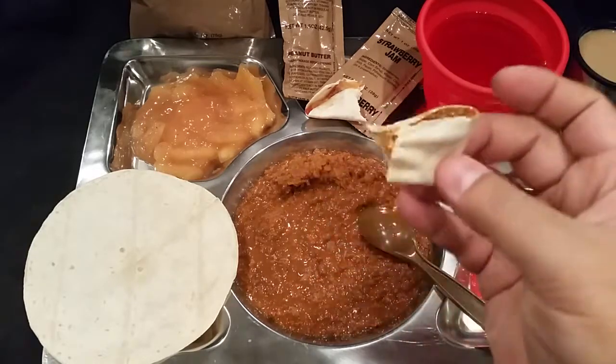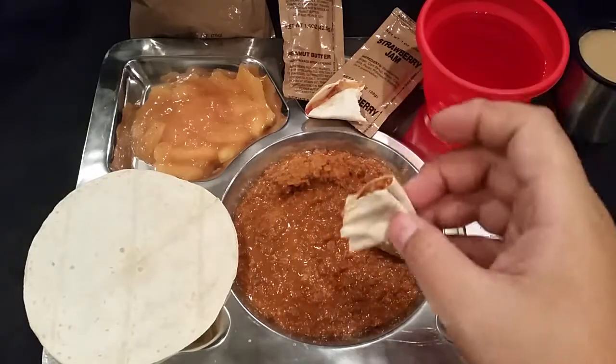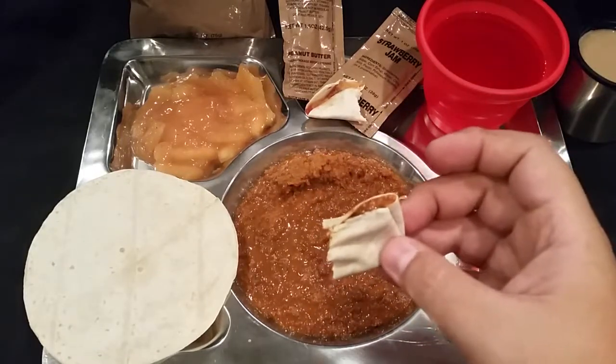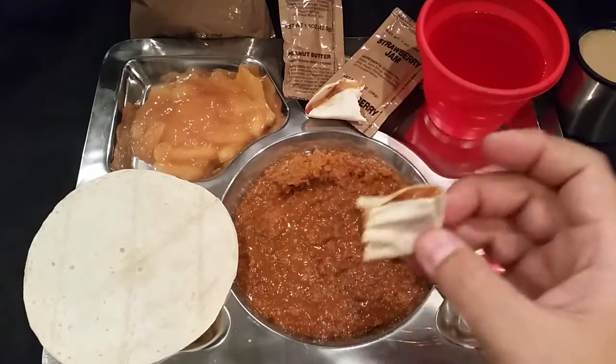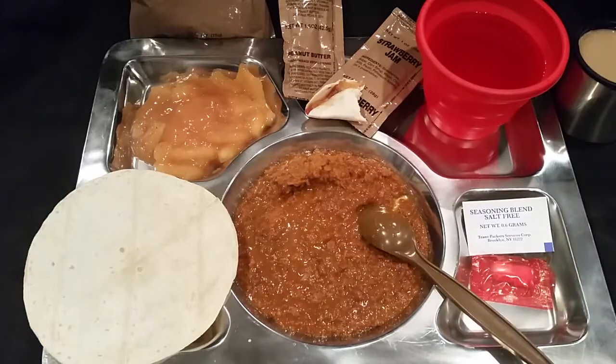Yeah, again, nothing remarkable. Definitely a nice, healthy portion. I mean, that's a good 8 ounces of filling there, and that's really tasty.